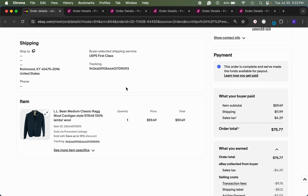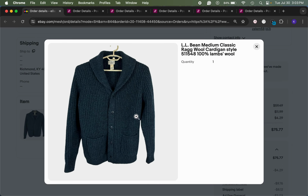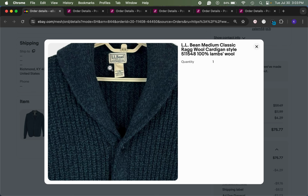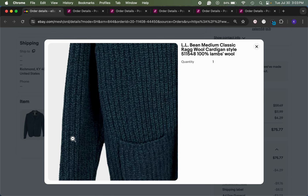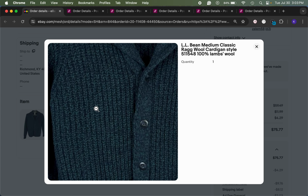And last on eBay in April for quick sales here. This was a great sale. LL Bean, size medium, I believe men's medium. But this I found at a Goodwill. Again, this sold in April, so going into the spring, summer. But these kind of thicker knit, ribbed, chunky LL Bean. There's always the ID number right on the tag there, which I also put in the listing title. 100% lamb's wool, a shawl collar to the cardigan. And it was this interesting kind of blue and green. I don't know if that's coming through in this photo here. Blue and green knit to the sweater.